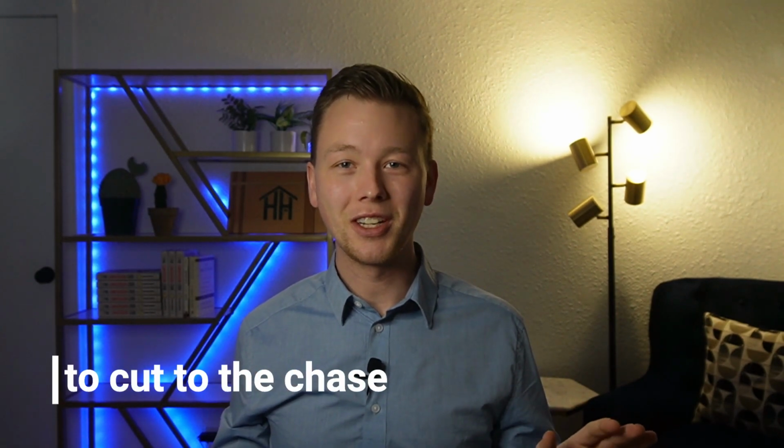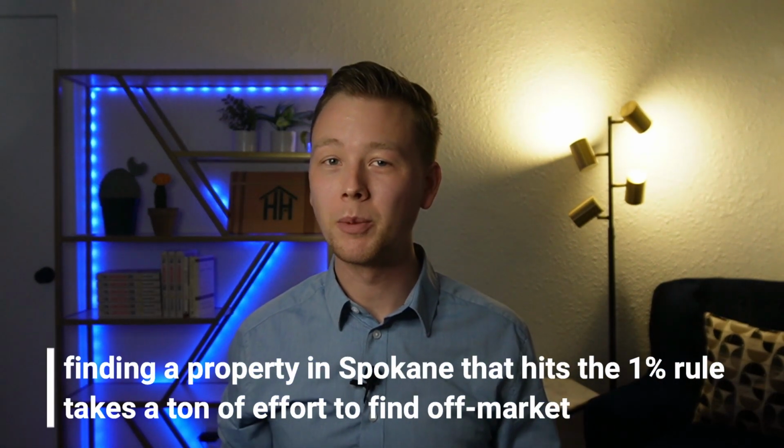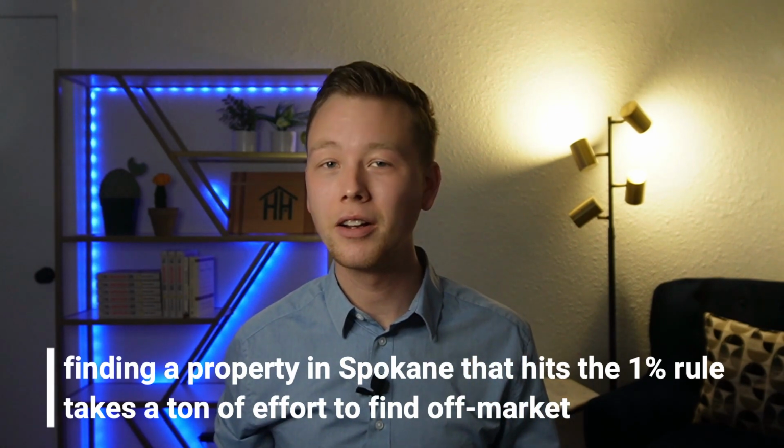So just to cut to the chase a little bit, you won't find a property in Spokane that makes the 1% rule on the MLS. And I should probably bite my tongue because I'm sure somebody did it in the last 12 months, and if you did, good on you, I'm very impressed. But for the most part, finding a property in Spokane that hits that rule takes a ton of effort to find off market, when you've found a seller willing to let go of their property for a discount.